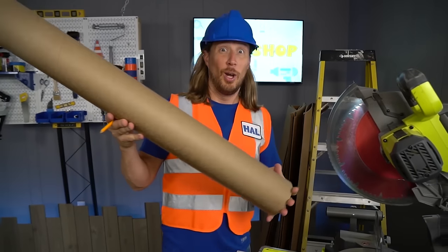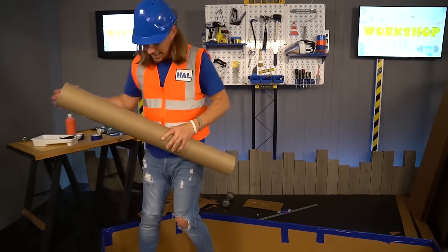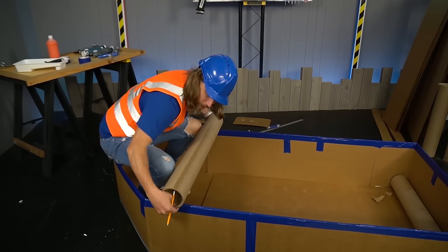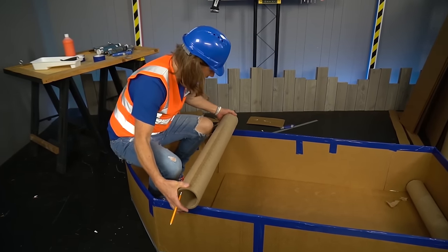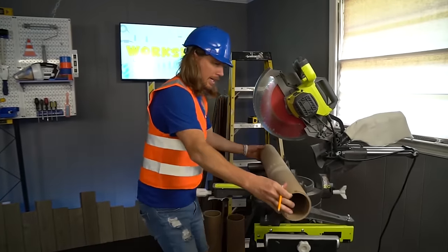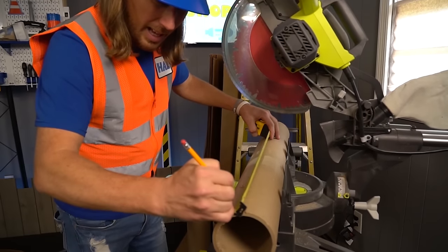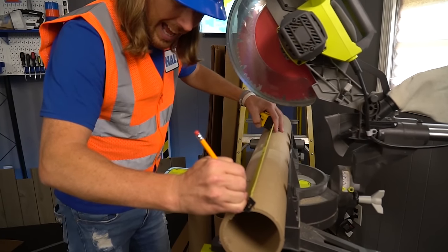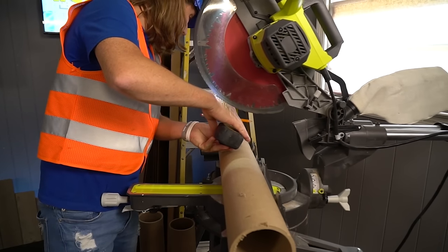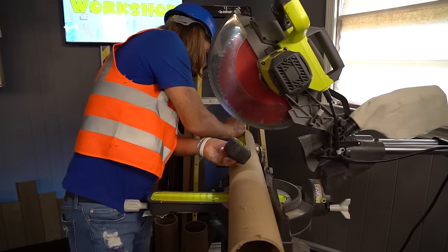Yep. We got our tube. So what we're going to use this for is actually to stabilize the side of our boat up front here. So we got to cut some notches for it to slide on each side, just like that. Yep. So we have our miter saw here. All right, sweet. And so we measure just a little bit extra, an inch and a half over each side. So that is where our notch is going to be for our sides.